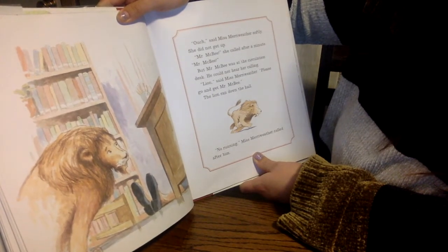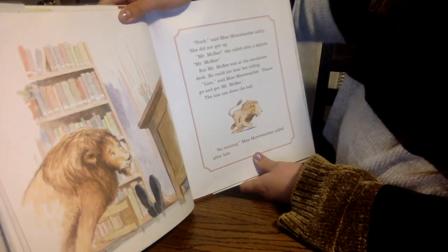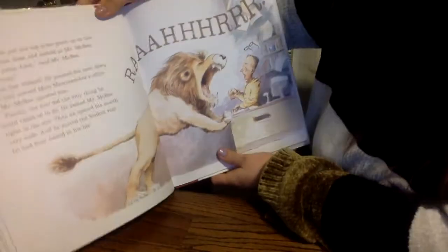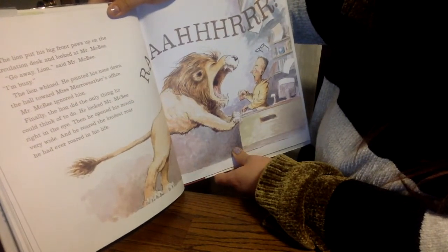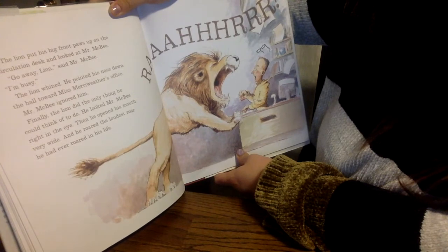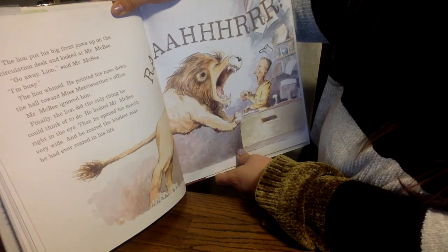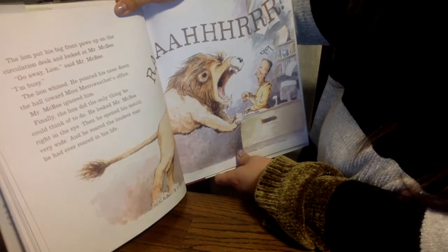"Lion," said Miss Merriweather, "please go and get Mr. McBee." The lion ran down the hall. "No running!" Miss Merriweather called after him. The lion put his big front paws up on the circulation desk and looked at Mr. McBee. "Go away, lion," said Mr. McBee. "I'm busy." The lion whined. He pointed his nose down the hall towards Miss Merriweather's office. Mr. McBee ignored him.